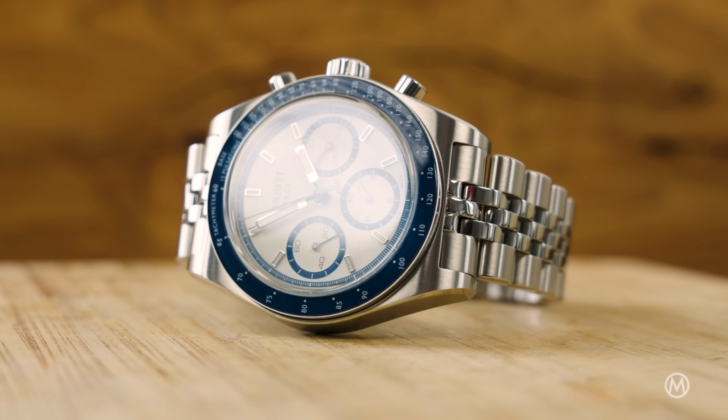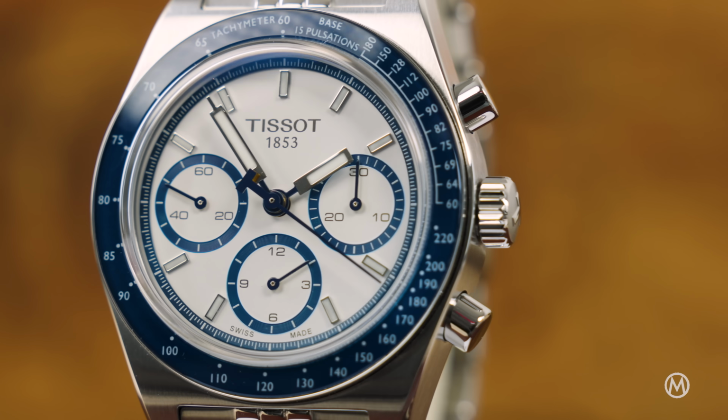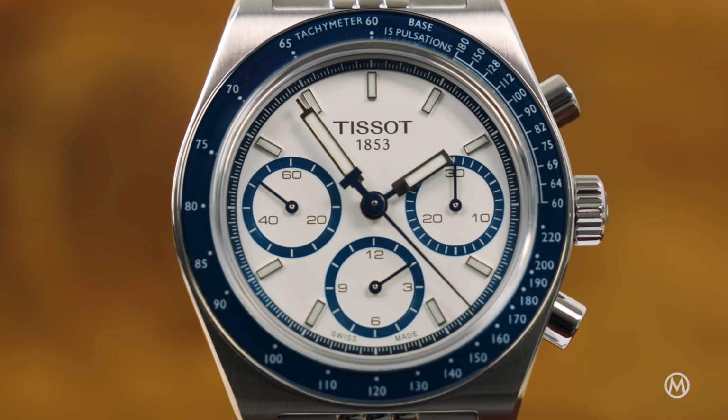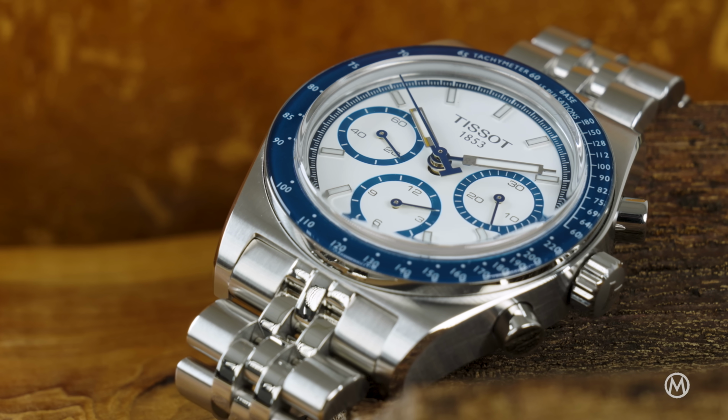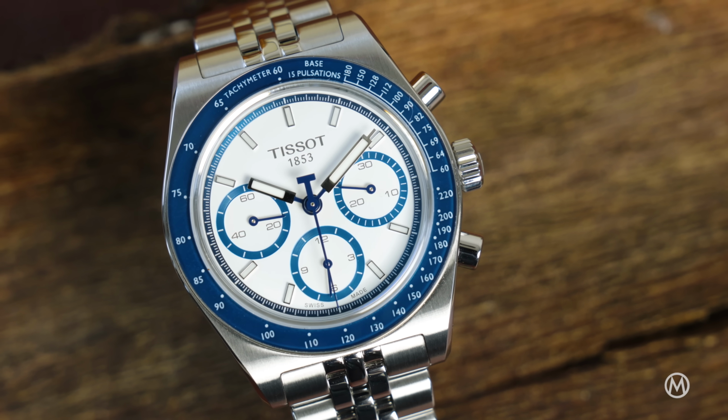If you look at the current market, it might just be that Tissot is the best value for money brand from Switzerland. Price is always a hot topic for debate, and I'm sure some of you will not agree with me, which is fine of course, but consider this. In the past few years, we've seen many compelling watches coming from Tissot at fair prices.